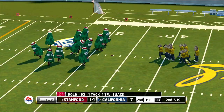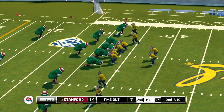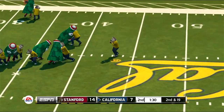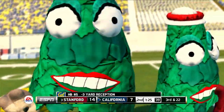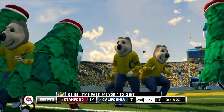California's going to take their first timeout of the half. He just blew past the blockers and dragged the quarterback down. Boy, excellent play by the defense here. A few extra seconds, and those receivers might have been open. Caught it, but they're going to lose yards. He was tackled immediately. That's a loss of 3 yards on the play. That'll bring up third and long.